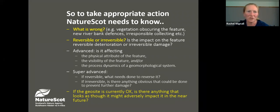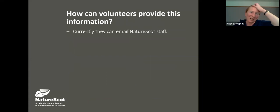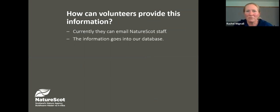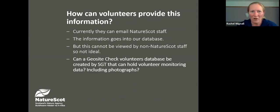Clear trees, the Forestry Commission clear trees regularly, because someone pointed out it should be done. Right, how can volunteers provide information? Currently, they can email me, basically, or NatureScot staff. The information goes into our database, but this can't be viewed by anyone who's not in NatureScot, so it's not ideal, because basically your data goes into a black hole.